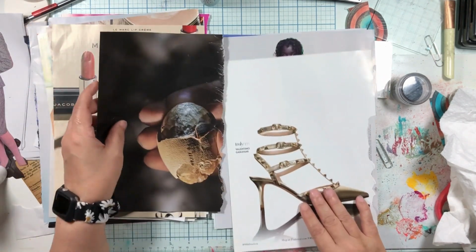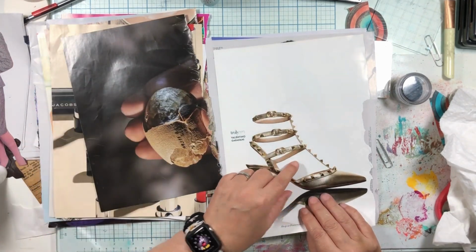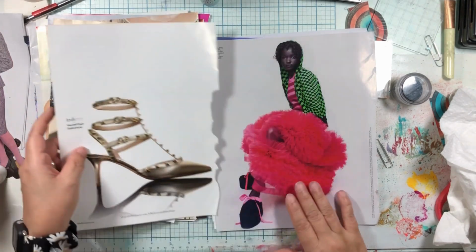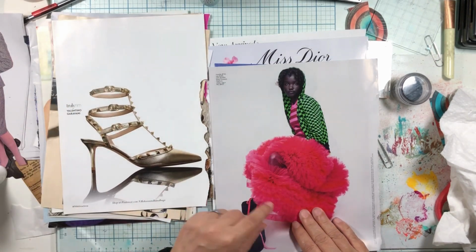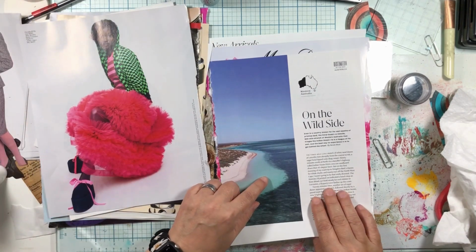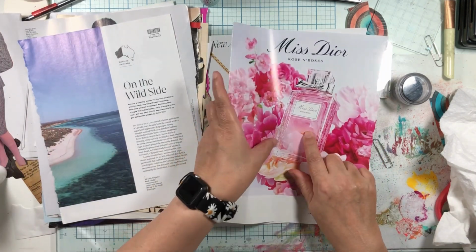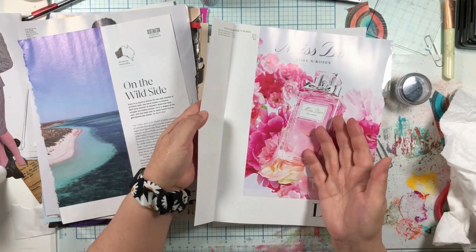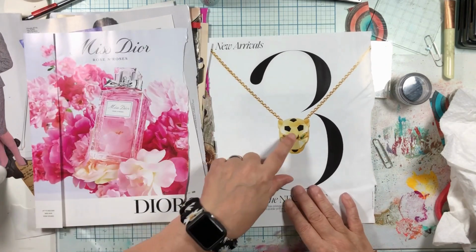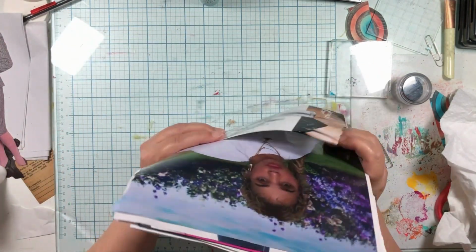Oh, I love this. So she picked this first, which is an egg. And then she picked this, and I'm like, oh my gosh, it's a holder for your egg. And she likes this fluffy pink thing. This beach. This stinks. She opened this and it's from, I don't know when, but it stinks. And then this necklace. So I am going to cut these out and I'll be back and we'll put together a page.